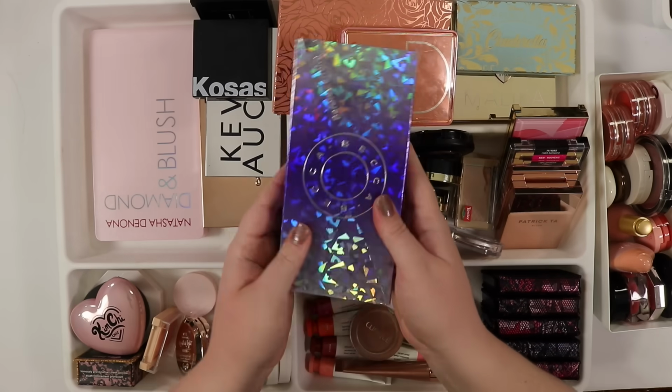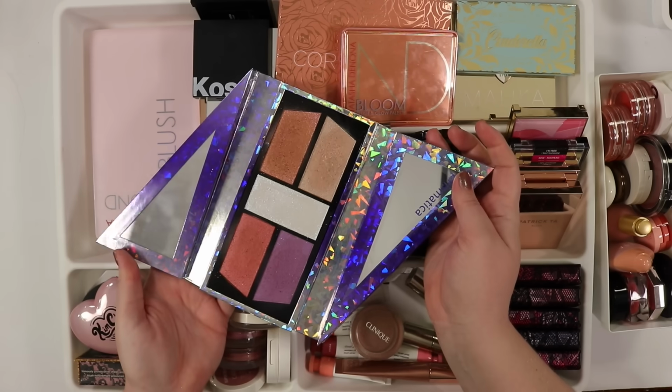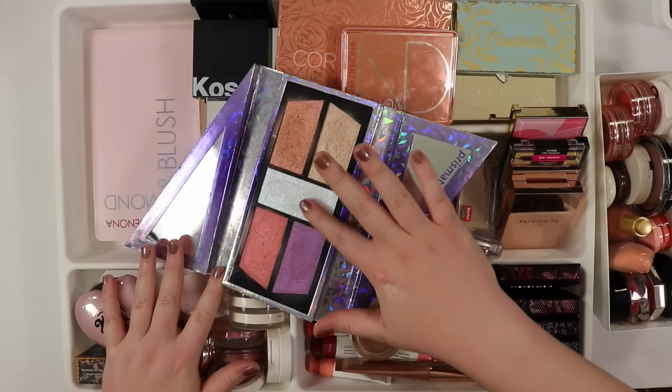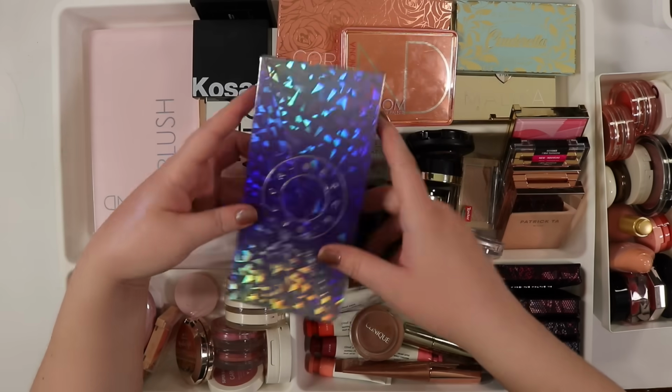Okay. I'm going to start with palettes. I really like the Becca palettes I have. I know you can't get them anymore, and that makes me so sad, but I don't really want to just get rid of them because of that. I really don't. So I think I'm going to keep this one around, the Prismatica one. I'm going to keep it.